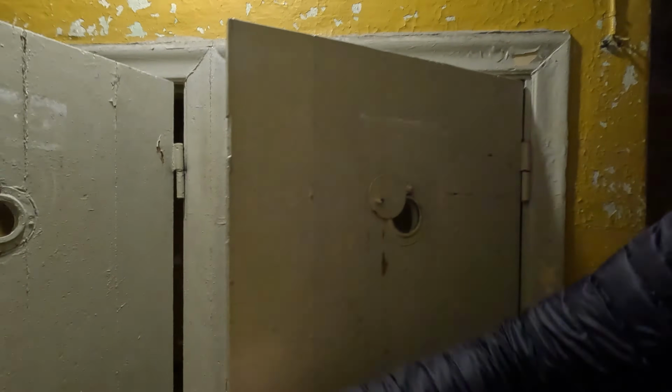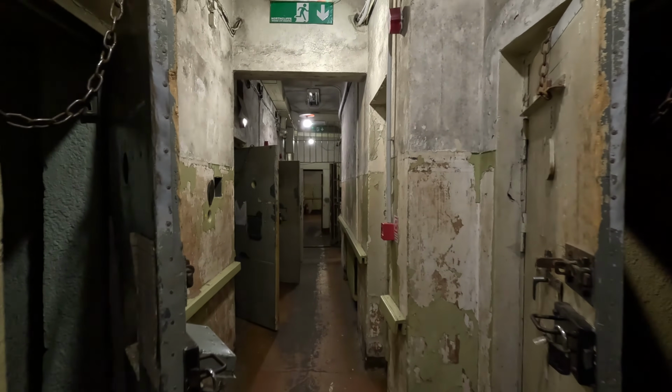Some of the cells are really tiny. This is one of the larger cells here in the prison. Up to 30 people could be held here at any time. Up to 7 months, I think, was the longest someone was here, until they signed those papers and then they were moved on. But the temperature here apparently was kept at a constant 35 degrees, with very little food. They even had carpets on the outside so the guards could sneak up and listen in on conversations.